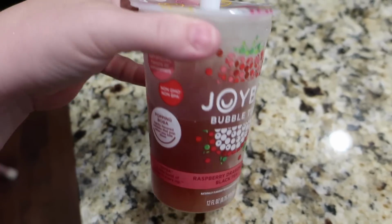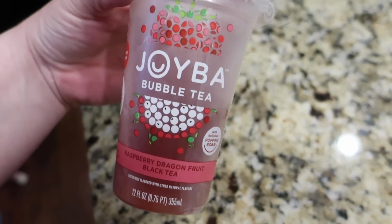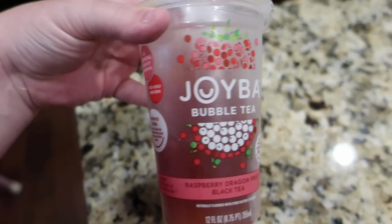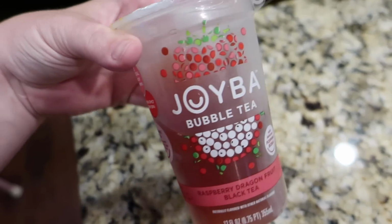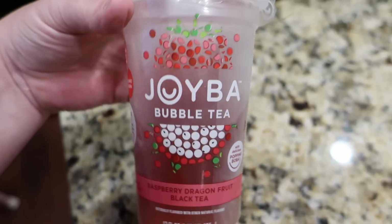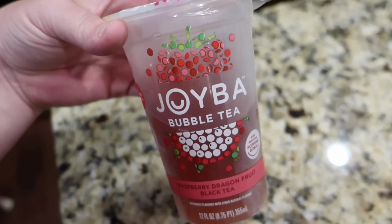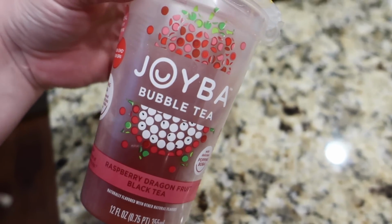It's after dinner, and I'm trying one of these, and they're really, really good. If you like tea, I think you'll probably like this. The little bubble beads are actually tinier than the ones that we get off of Amazon to make our own drinks at home, but the tea is really good. It's nice and subtle, and the bubble beads are good as always.